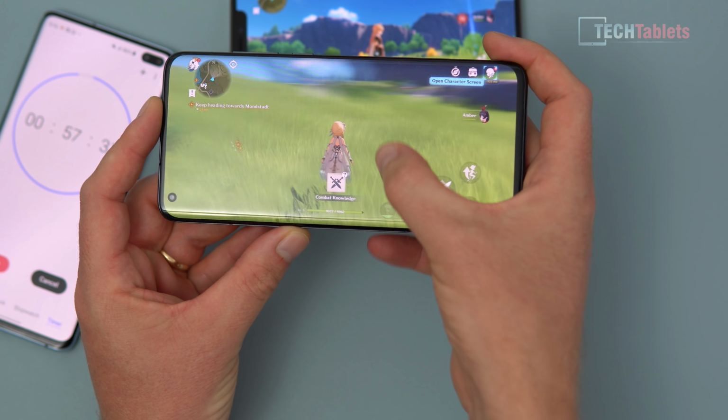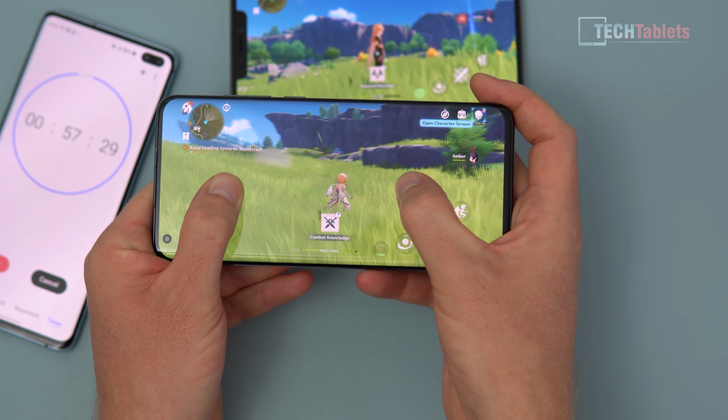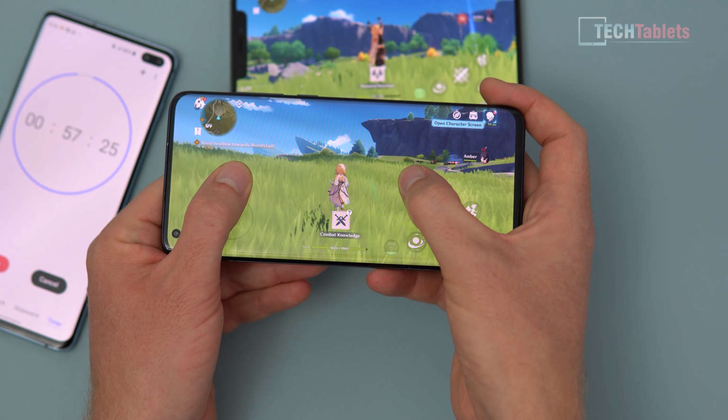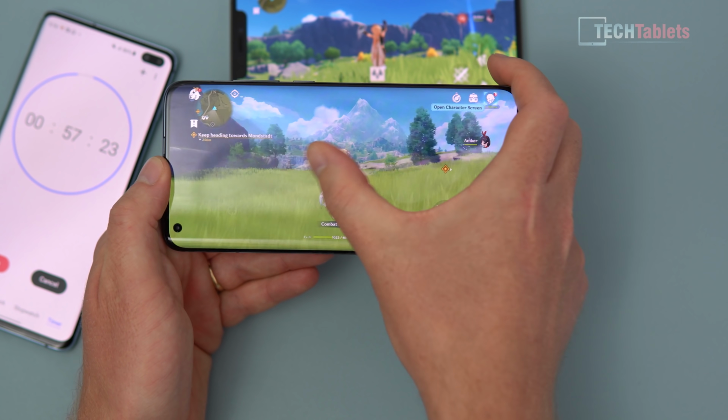And look at the performance here on the Mi 10 Ultra. It doesn't feel as hot. Remember, the exact same settings, and look how smooth this is.